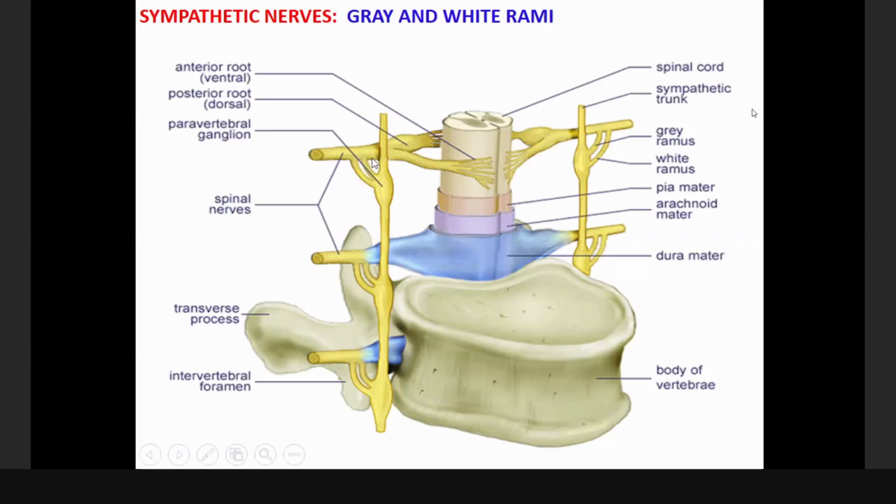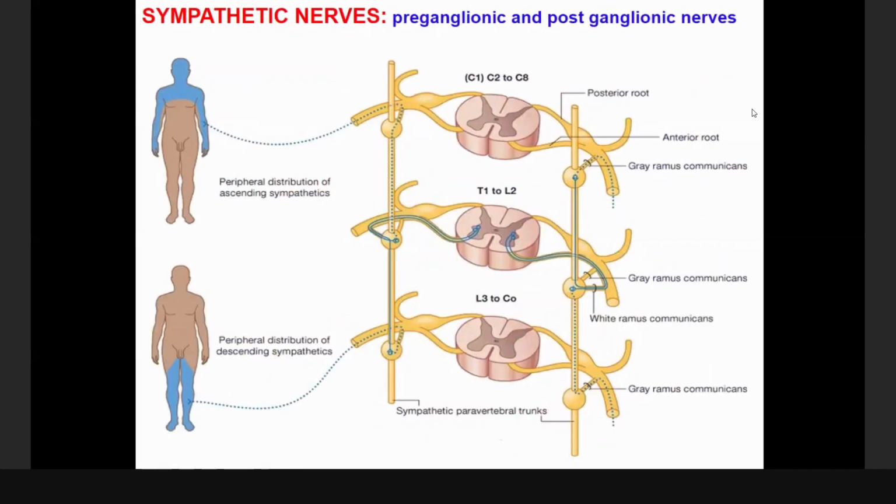So don't forget, we have gray ramus and white ramus. Especially we call them gray ramus communicantus and white ramus communicantus. But a spinal nerve, when it bifurcates into two, it forms dorsal ramus and ventral ramus. Let's look at a more detailed diagram of what I told you earlier.